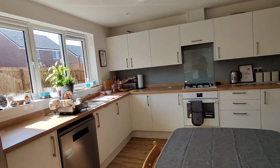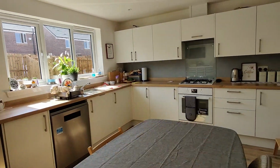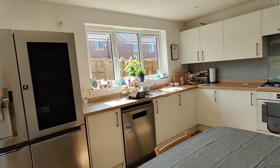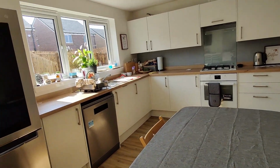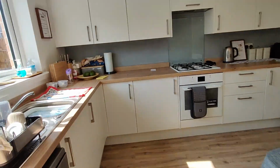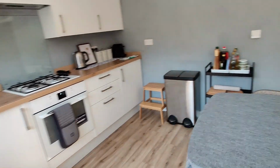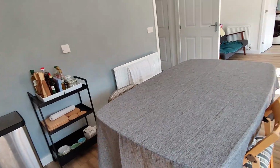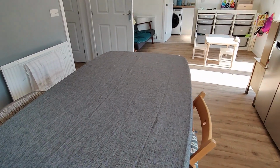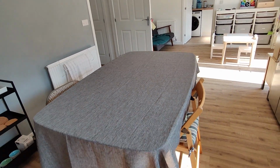And when we moved in, we realized that we have more than enough storage here and even in the utility room. So we didn't go for the upgrade, and we are perfectly happy here. And because we have this amount of space within the kitchen, we decided to put our dining table here. And yeah, it's pretty. I have to put this cloth over it because Ailey keeps smashing the table.